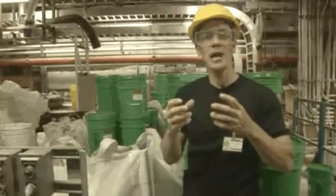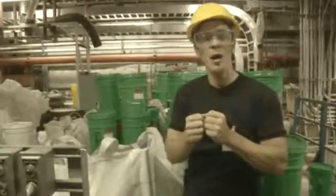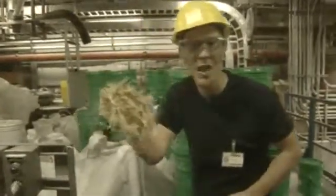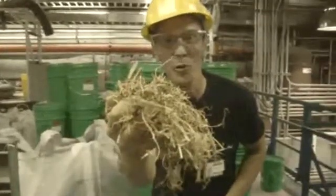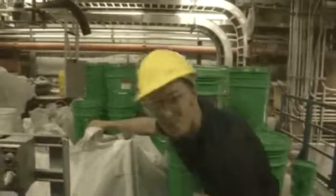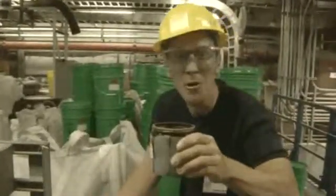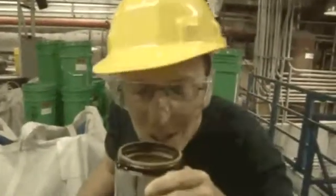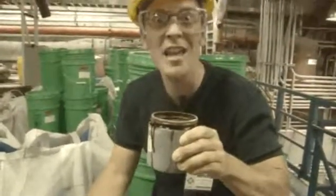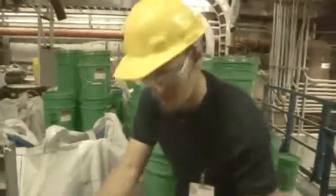So now we're back at the National Renewable Energy Lab, where they're using biomass to create energy. Right here, we have the leaves, stalks, and stems of corn from Wisconsin. They use this, they grind it up to create this mush right here that smells just like molasses. This will then be further refined down into ethanol, which is a fuel.